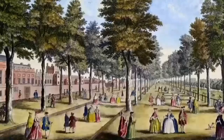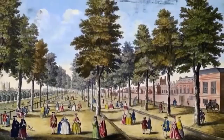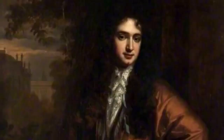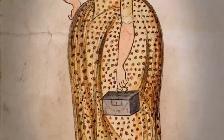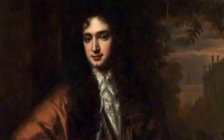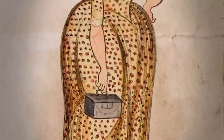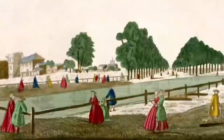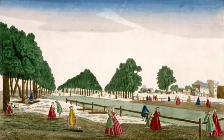Serene and peaceful by day, by night, Charles's park held some sordid secrets. By day, it was the fashionable face of London, but by night, absolutely not. The second Earl of Rochester, I think, wrote a poem. It was called A Ramble in St. James's Park. And by that time, a ramble was a euphemism for the pursuit of sexual pleasure.